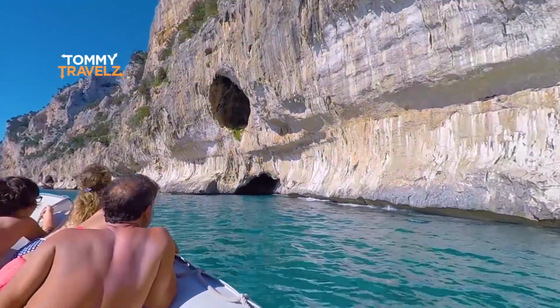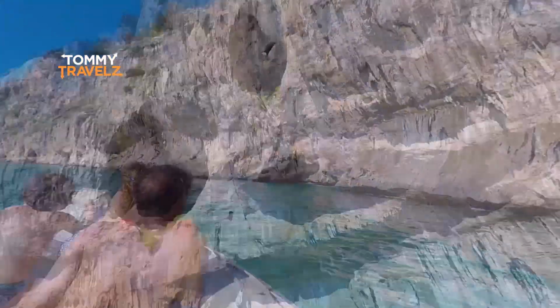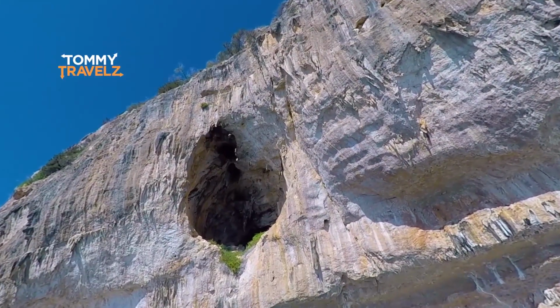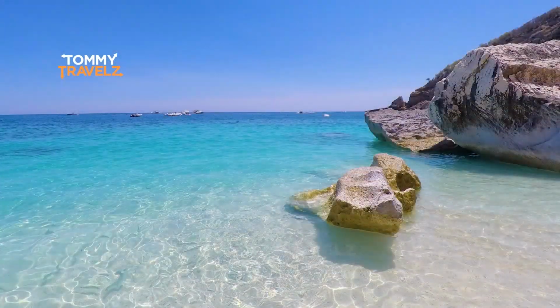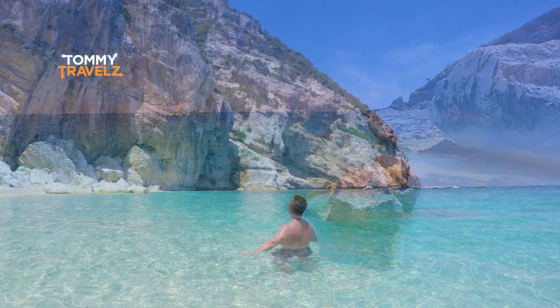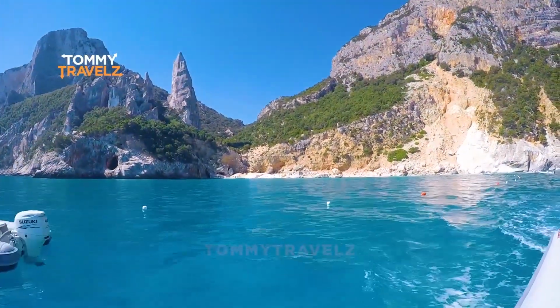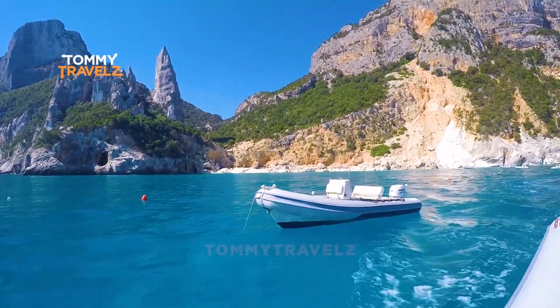Of course. Head to the Giara di Gesturi, a plateau in central Sardinia. You know what you'll find there? Wild horses. Wait, wild horses roaming free. That sounds magical. It is. Picture yourself wandering through these cork oak forests, and suddenly there they are, grazing peacefully. They've been there for centuries, a real symbol of Sardinia. Okay, that is going on my list. Love those unexpected wildlife encounters. Any more hidden coastal gems we should know about?